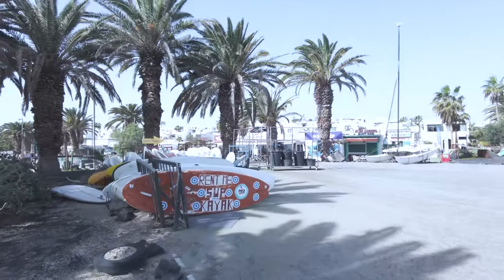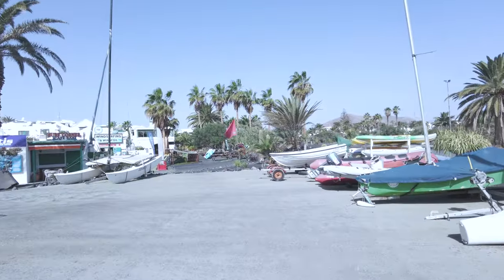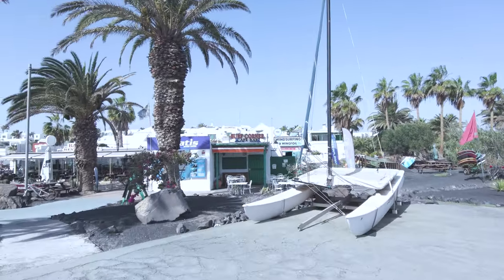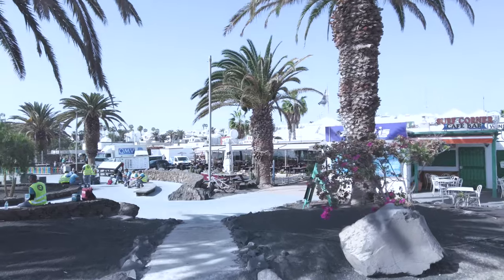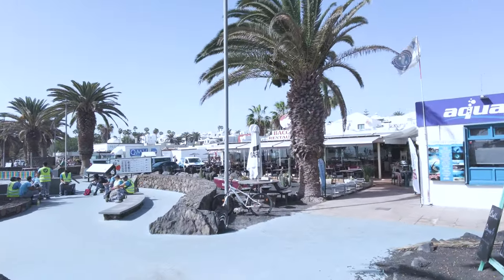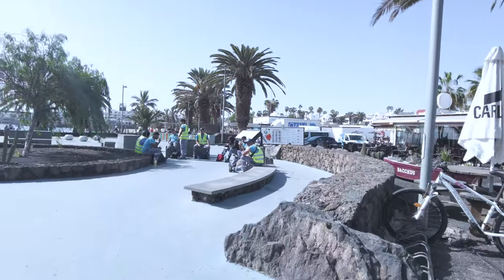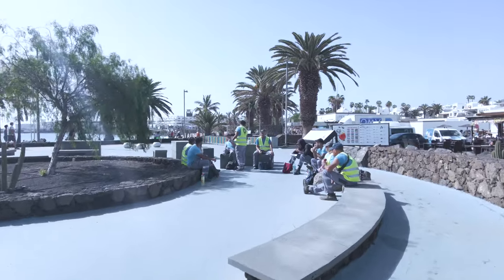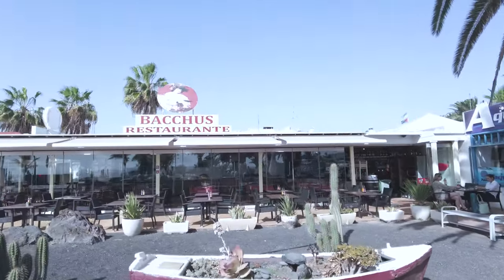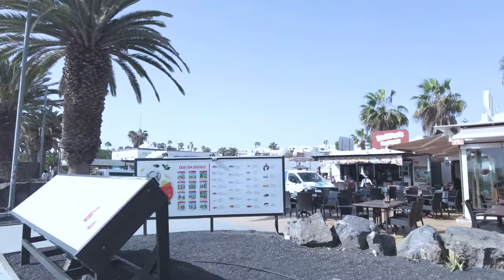Has loads of surfboards. It looks like it's a rental school. There's loads of boats here, so I imagine all of this is for hire, or you could take a little excursion out as well. So loads of things to do, loads of activities, loads of people in yellow jackets here. I imagine they are the staff who look after the beach area. There's also the Bacchus restaurant here, Aquatis diving center, and you've even got a Flintstones bar as well.